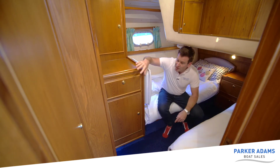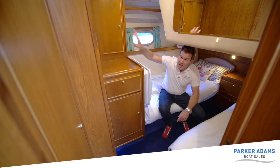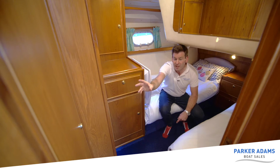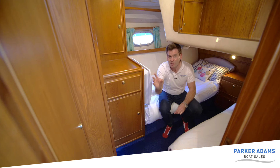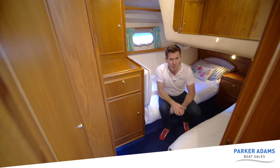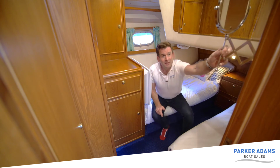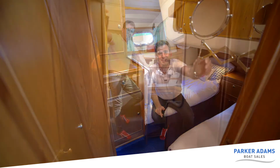We've got lots of cupboards, so we've got a low cupboard here, a drawer, another cupboard here, and just out of sight there is a full height wardrobe. Again, very unusual to find in a lot of boats, especially in the aft cabin, but it's a full height wardrobe. And also we've got a huge mirror on the wall, and there's a little feature that I quite like, which is a mirror that we can pull out and do our makeup in.